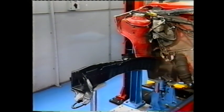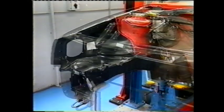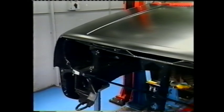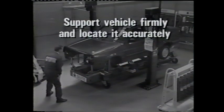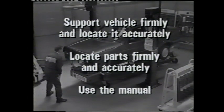As in setting up the undamaged part of the vehicle, it's imperative that components fit the tops perfectly without any stress. Building continues with the inner wing panel and the filler plates, front lock plate and panel, and is now complete with the bonnet. During rebuilding, these essential guidelines are followed. Support the vehicle firmly and locate it accurately. Locate replacement parts firmly and accurately. Use the manual and rebuild to factory requirements.